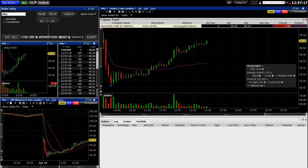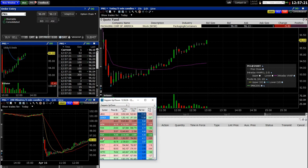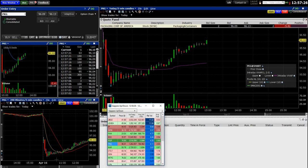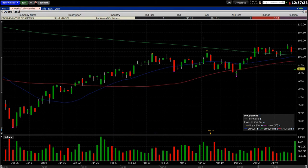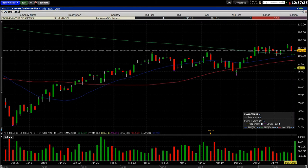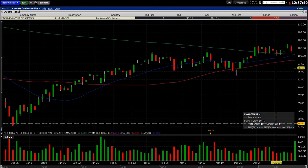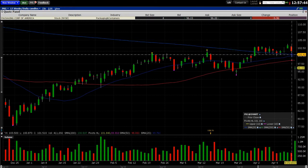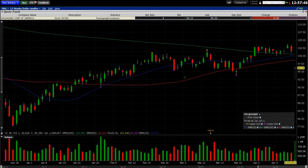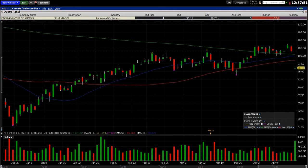I'll show you, this is a gapping scan right here, and you can see that PKG is right here. It showed up because, as you can see, these are daily candles. This is a daily chart, and it gapped down through this 200 moving average. The green here, you can see the key here. The 200 moving average is a very important simple moving average on a daily chart, and it gapped down through it. So that's why I noticed it right away when it showed up on my gapping scan.